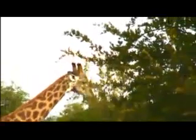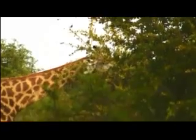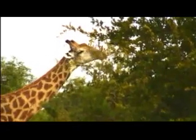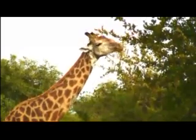And people think that it's unusual or seldom to see a giraffe bull by himself like this. So it is usual for a male, but unusual for a female, unless she has just given birth to a baby and she's still nursing it.